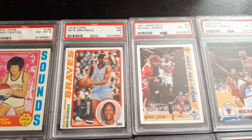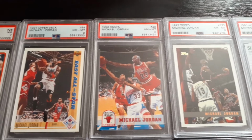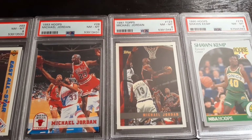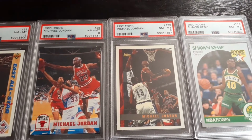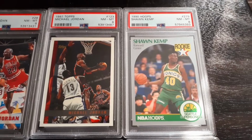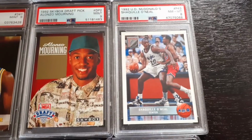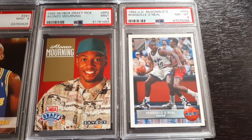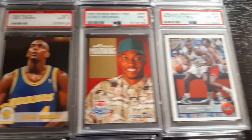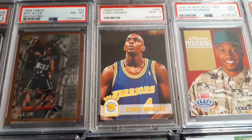And then some Junk Wax era Jordans here, 91 Upper Deck, Hoops. I like that 97 Topps. Kind of reminds me of the 96 Ray Allen Topps card. And then a 90s great Shawn Kemp. Coming down with the two best players from the 92 draft, Shaq, and then the number two pick, Alonzo Mourning. Then I think the one Hall of Famer from the 93 draft, Chris Webber.